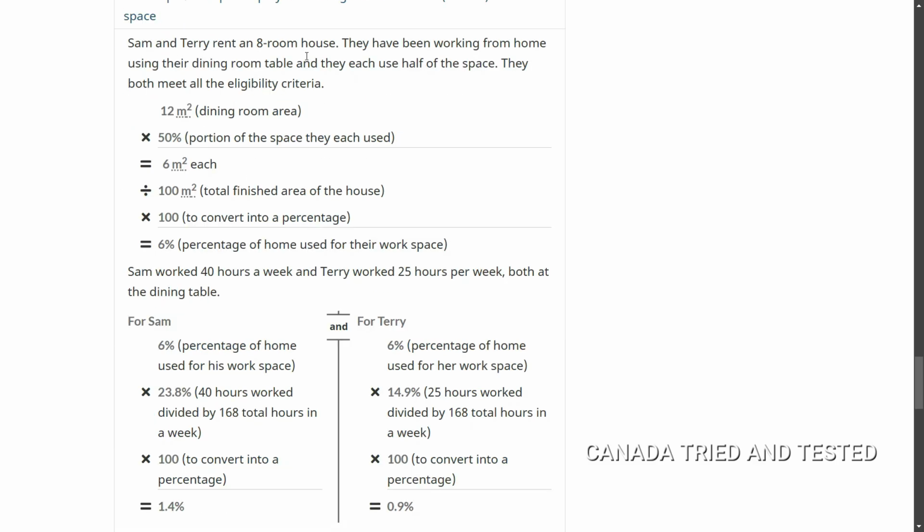Sam and Terry are renting an 8-room house. That is the example given, and they are using the dining room table, and each of them uses half of it. So 12 meters square is the dining room area, and since both of them are using 50%, that is 6 meters each. 6 meters square is getting used by each one of them. Then that gets divided by 100 meters square, which is the total finished area of the house.